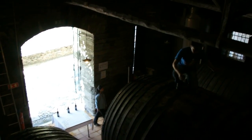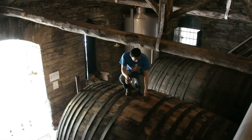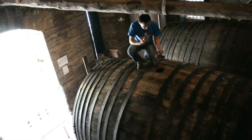So I've climbed on top of these huge wooden casks here. I can open this bung and take a whiff. I can smell the wine maturing in here.